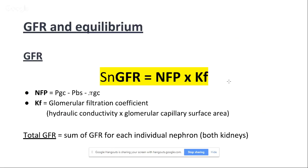Yes, it's single nephron GFR, right? And then total GFR is a sum, but we don't usually calculate it singularly. Yep, it's got that there.